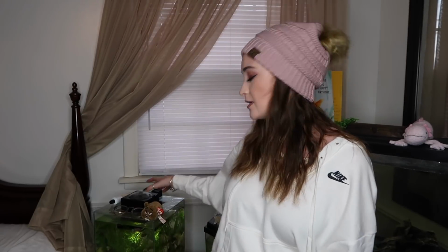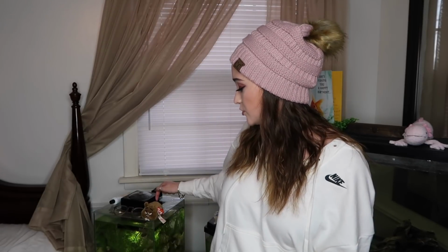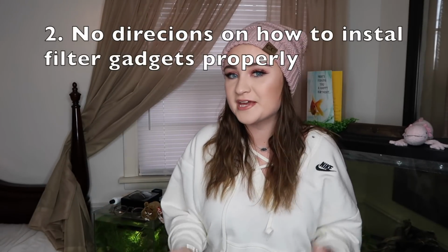But anyway, also in the directions, this is another thing that immediately made me like, what? This may not bother a lot of people, but when I was looking at how to work the filter, because this is such a different kind of style, which I'm going to show you in more depth later, the filter is all the way inside of this little cube, and you have to set it up a certain way. There are different layers. It's just a little bit different from the other one. So I thought, okay, it would be nice to have directions on how to set this up right. And there was nothing. So I just had to make a guess.